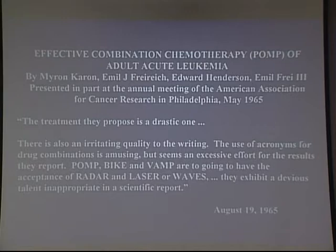Now, it's important that we invented these acronyms, and now every multiple agent chemotherapy regimen in the world has an acronym. So although it irritated the editor and the reviewer, it became very important. These are going to have the acceptance of radar, laser, or waves. They exhibit a devious talent, inappropriate in a scientific report. Well, anyhow, we got the paper published eventually, but not in that journal.